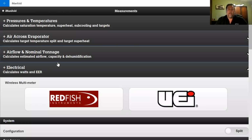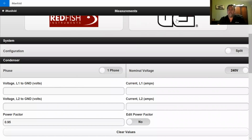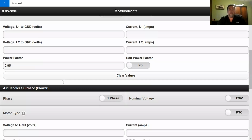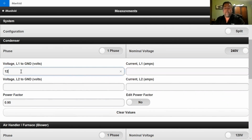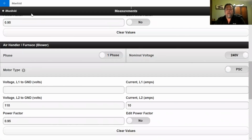I'm going to shrink this one down. We've got our electrical here. As you can see on electrical, we have the options to use wireless meters. One is the Redfish, and then also, of course, the UEI, which is an all-in-one clamp meter. We can take our measurements wirelessly with those too. So on this system, we're going to go ahead and populate some voltage here. This is on our condenser side. We are using a heat pump. Nominal voltage is 240 on our air handler.